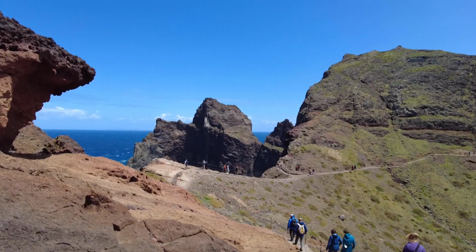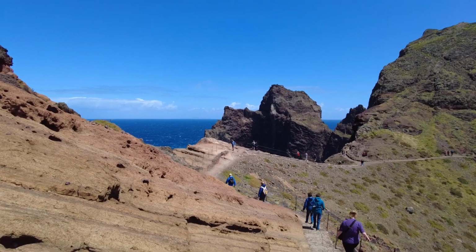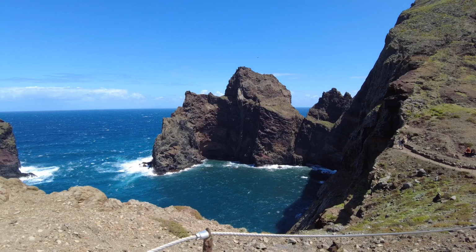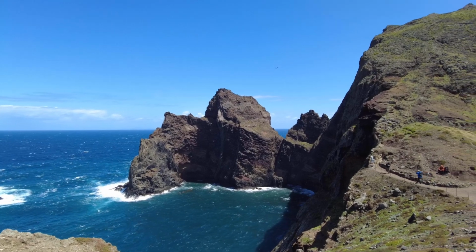And just over my left side, another gorgeous viewpoint which is upon us, and you guessed it, we're going to take a closer look at that now. And this is it, ladies and gentlemen. According to Google Maps, it's called Gruta da Funa da Bode. Right, we shall continue.